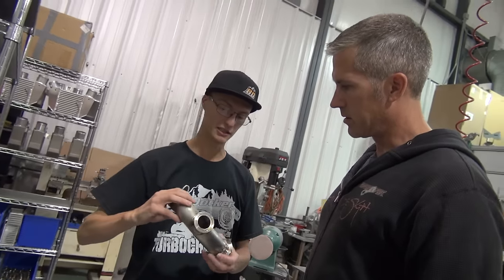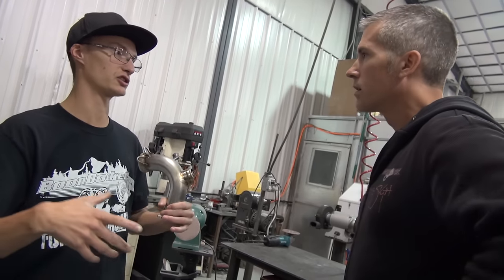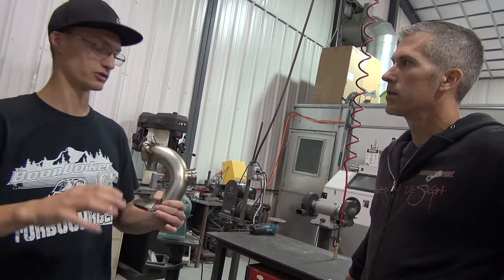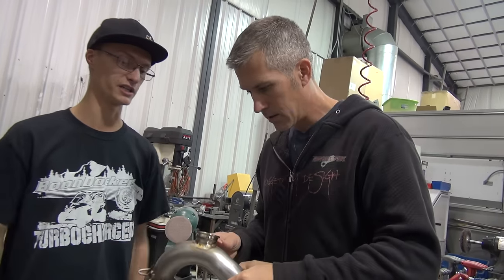These are the tie-owl inlets to match. This is for a wastegate, because the tie-owl is an external wastegate housing, because there's no wastegate in the turbo. So it's an all stainless V-band flange housing. And so we need some sort of boost control, and that's what the wastegate will do.